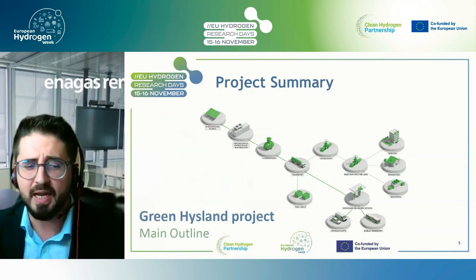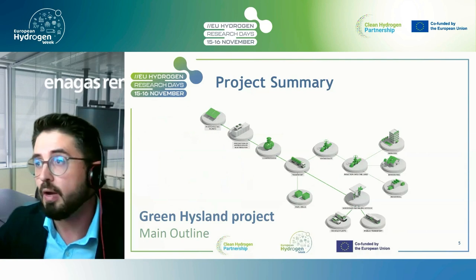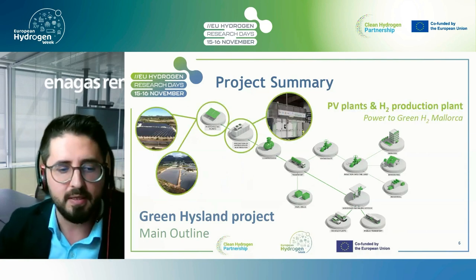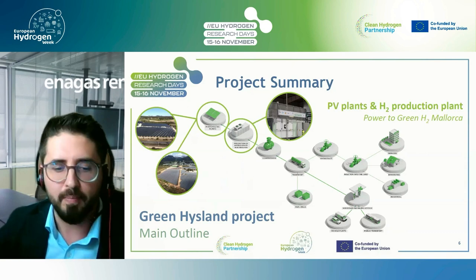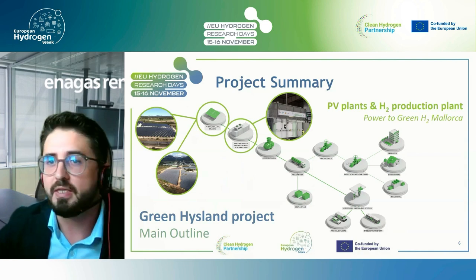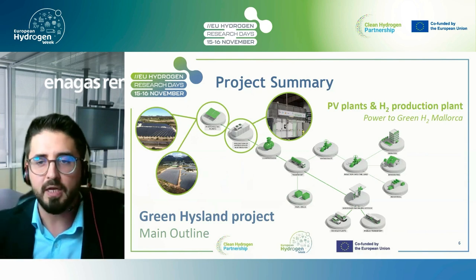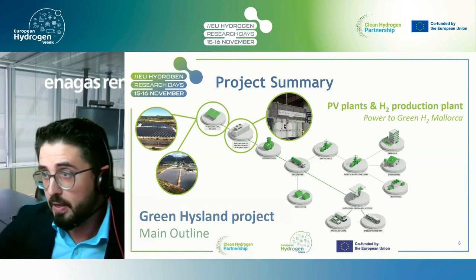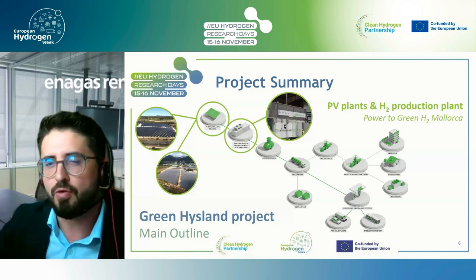Okay, in the following slide, you will see the general outline of the project, a project that revolves around the hydrogen production plant that is located in Jussila, 30 kilometers away from Palma, and is built under the umbrella of Power to Green Hydrogen Mallorca, an SPV that was created for this purpose, for the management and operation of the plant.